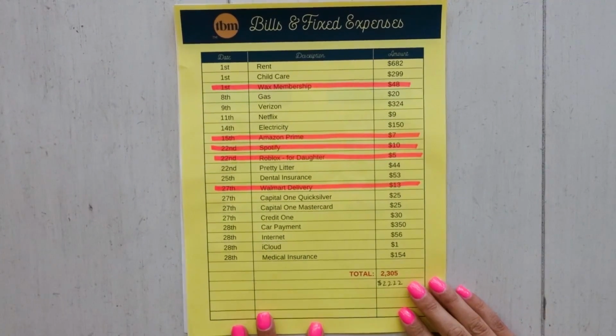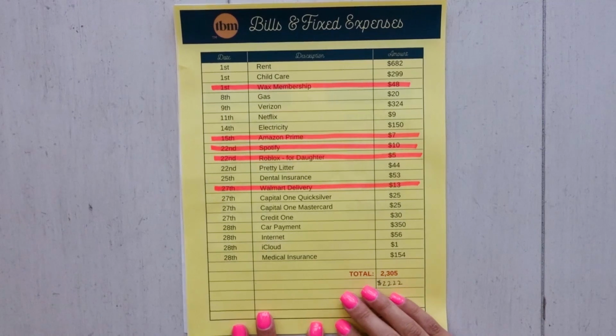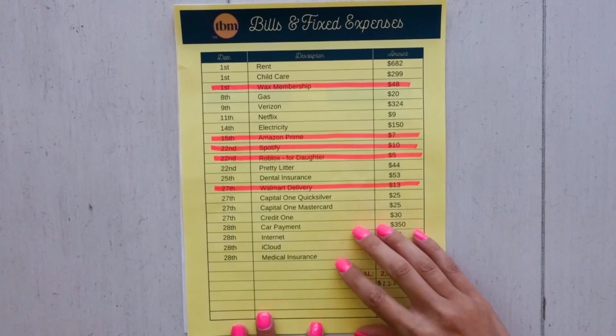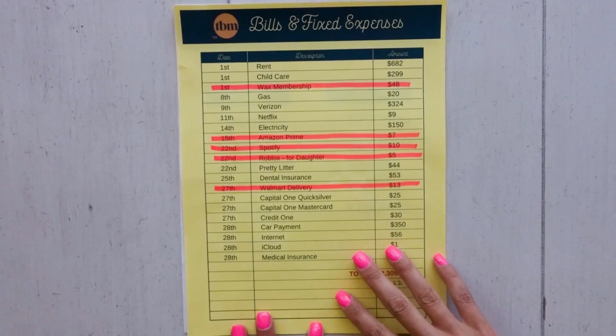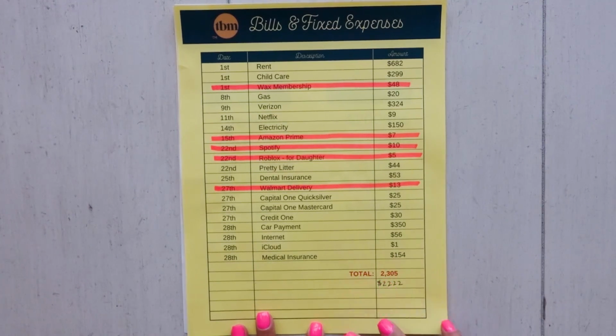Now here's where we have going on for her bills and expenses. Her bills and expenses were too high. There were too many of them. Basically, her bills were eating away at what she had to use for her variable spending, her groceries, her gas. So here are my recommendations and the changes we're gonna make going forward.